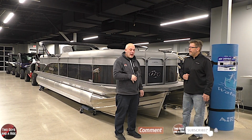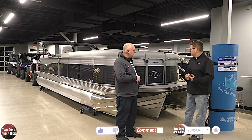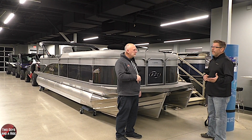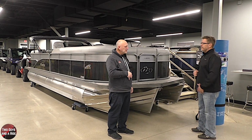Today we have a beautiful pontoon behind us, so what are we looking at? So this is the Manitou Oasis, and it's SHP, it's the TriToon. If you're not familiar with TriToons, it just gives you a lot more boat. It acts like a boat, but it gives you the comfort and the ease of a pontoon.